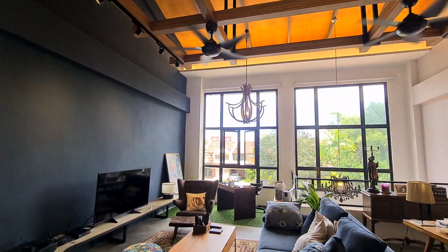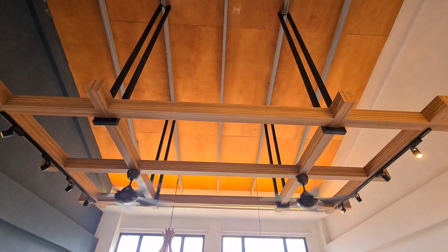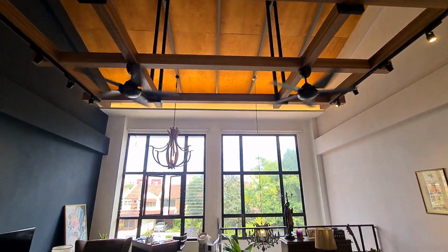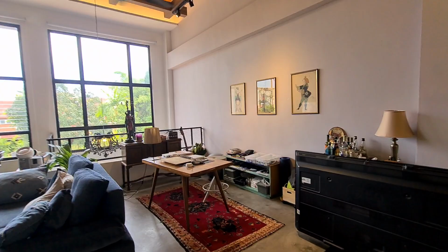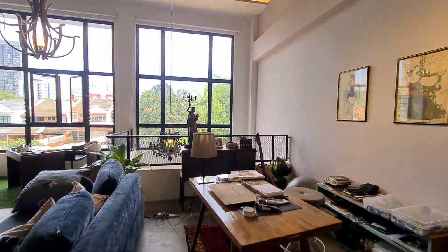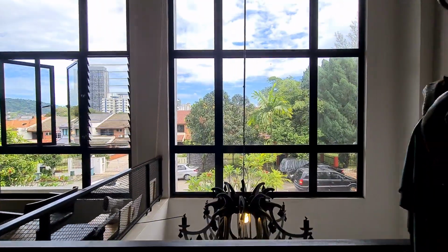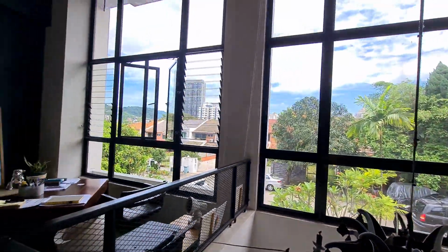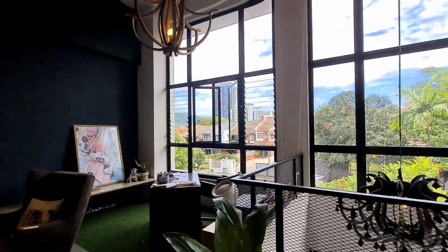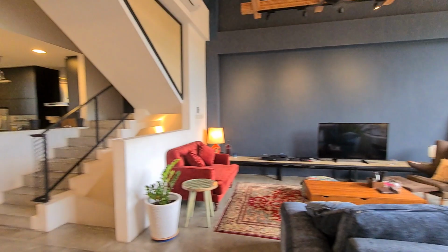Main living area. Very high ceiling. It's very unique in Sri Hartamas. Looking at the front of the house. Unit gets in lots of light. Lots of natural sunlight.